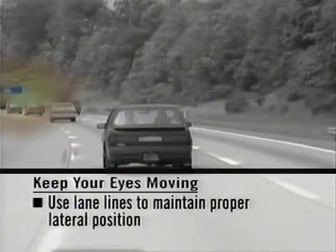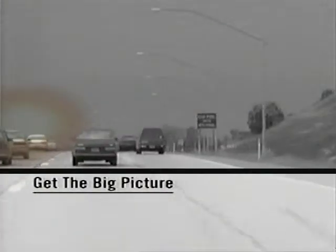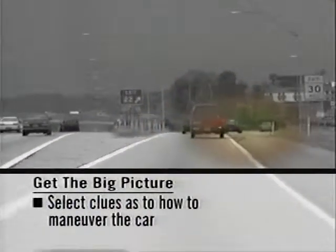She uses the lane lines close to her car to maintain proper lateral position. And 3, get the big picture. Her eyes select important clues as to how to maneuver the car, the curvature of the road, the condition of the berm, and the speed and direction of other traffic. Merging is another potentially difficult maneuver.